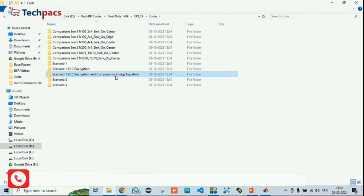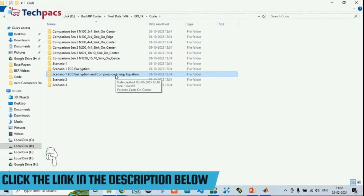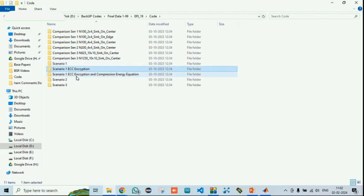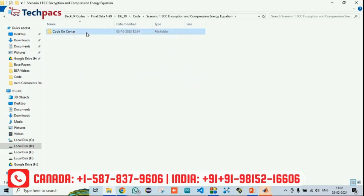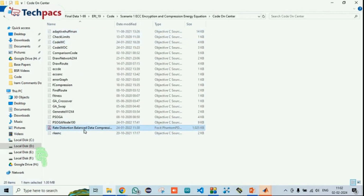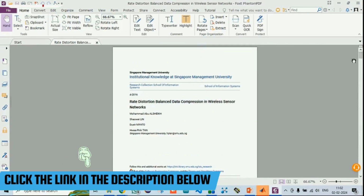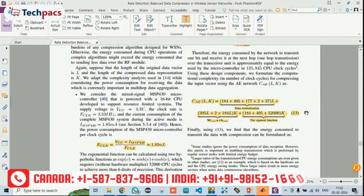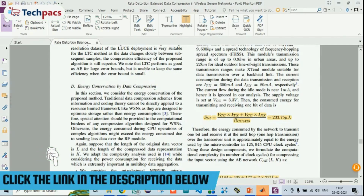And in this scenario, we are also considering one more energy, that is how much energy it will additionally take to compress the data, because the compression that we are applying is not considered in scenario 1 and scenario 2. In the third scenario, we have considered the compression technique energy consumption by following this research paper, which gives us the knowledge of how much energy is required by the wireless sensor network to compress any of the information. So this is the model that we are using, energy conservation by the data compression.